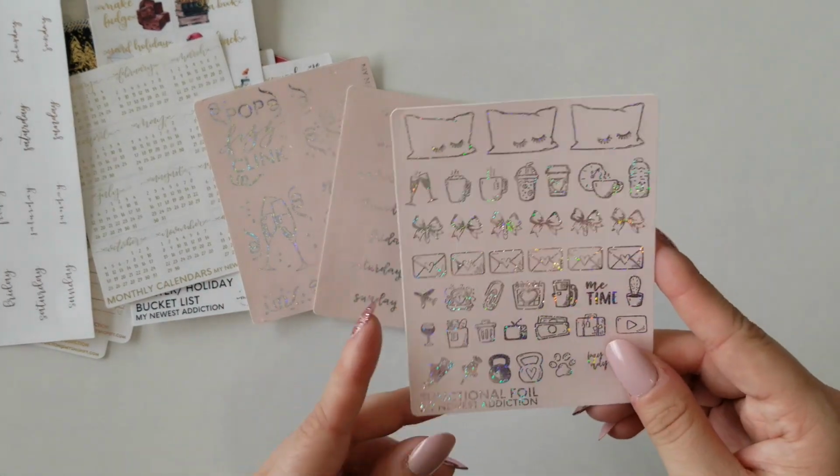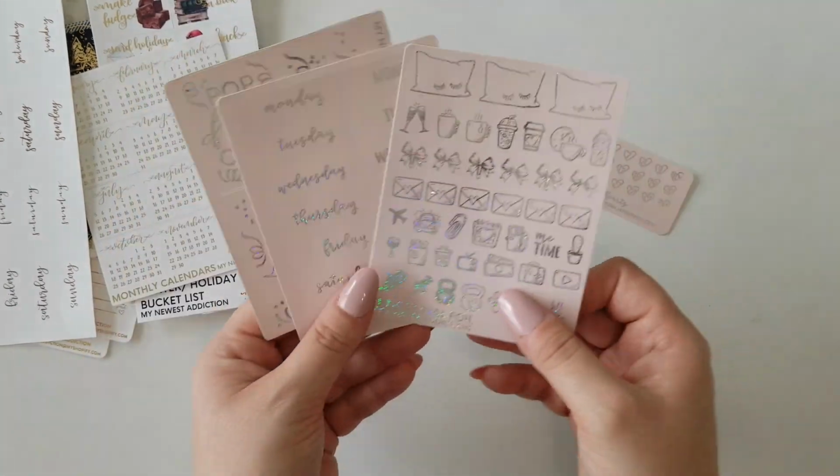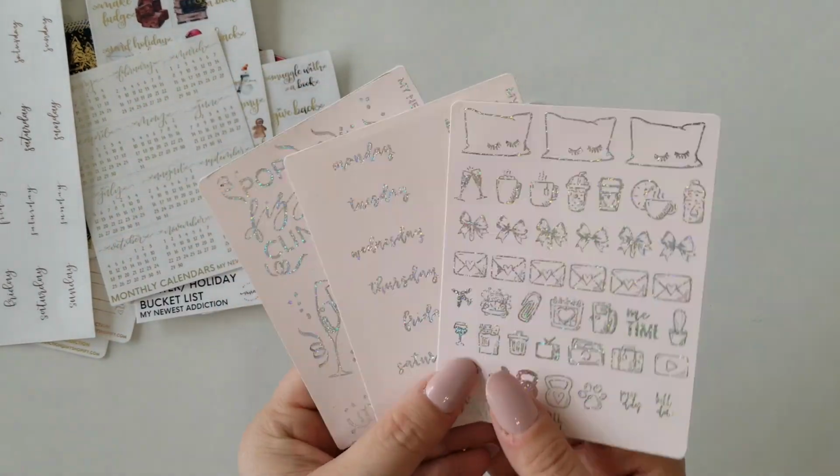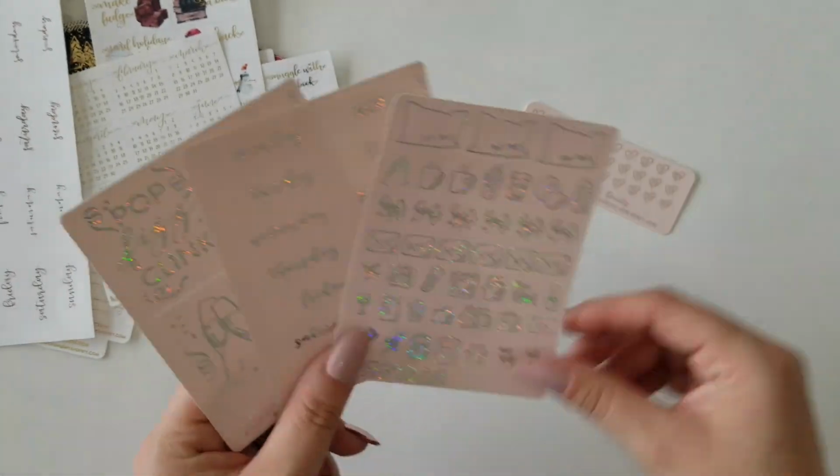So of course I had to get the functional foil sheet to match. So I've got a build a kit situation happening here. But aren't these so pretty together? I think this is going to look so good for New Year's. Yeah, I love Pixie Dust foil.